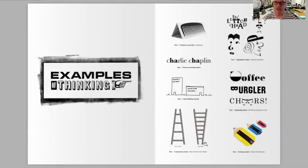So we start looking at year 1 projects. We do a quick fire section of projects, creative thinking, week-long projects where we ask our students to break down the ways that they might have been taught to think, or might think that there's a process, but actually it's just about understanding, making connections, looking for wit, making unusual comparisons between 2 things, just to actually become a better communicator. So lots of little projects here.